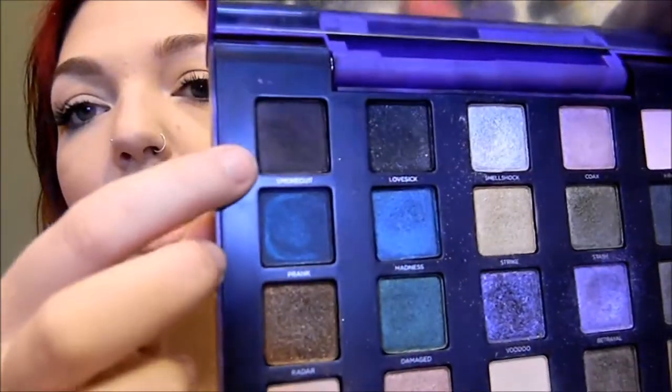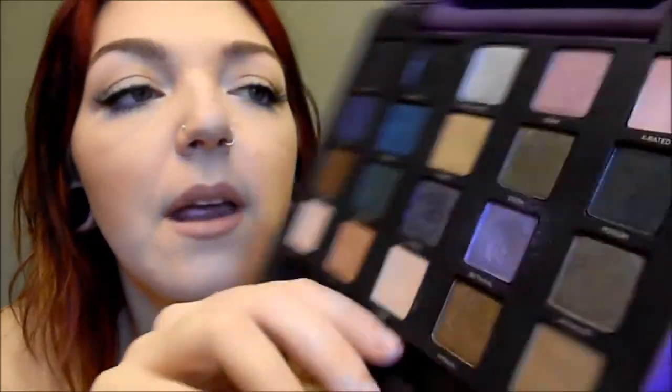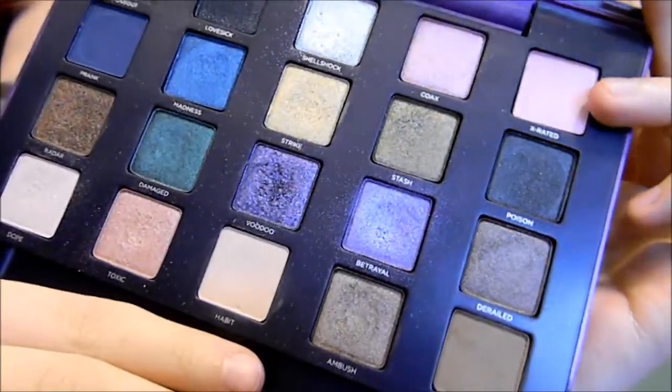What else do I say? Smoked Out is a really great dark blending color if you want to do a smoky eye. There are some really shimmery colors. The only color I don't think I like in this palette is probably X-Rated, which is a really, really pink color. I don't think I'll ever use it.